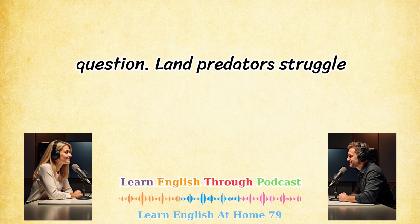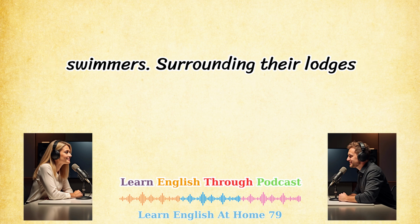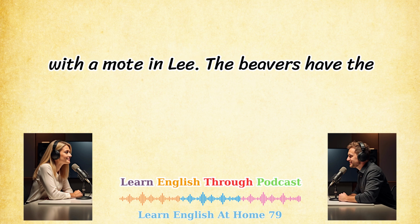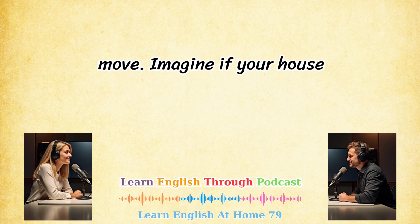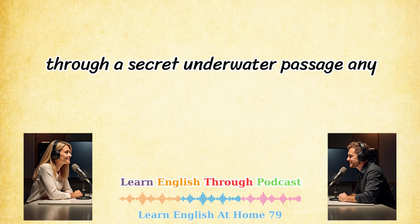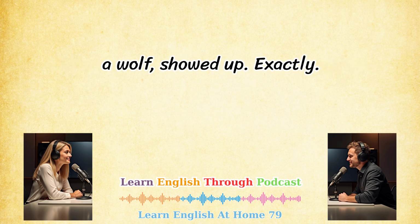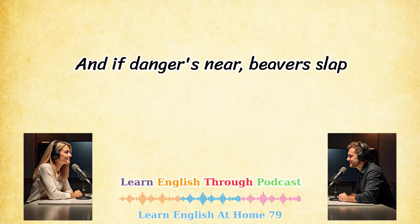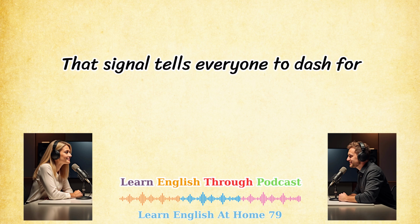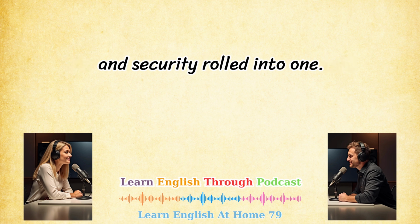Great question. Land predators struggle in water while beavers are Olympic-level swimmers. Surrounding their lodges with water is like living in a castle with a moat. Only the beavers have the keys. It's a genius move. Imagine if your house floated in a pool and you could escape through a secret underwater passage anytime a wolf showed up. Exactly, and if danger's near, beavers slap their tails on the water as a warning. That signal tells everyone to dash for the underwater door. It's teamwork and security rolled into one.